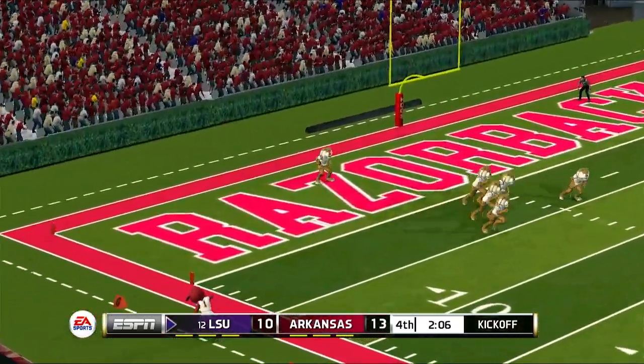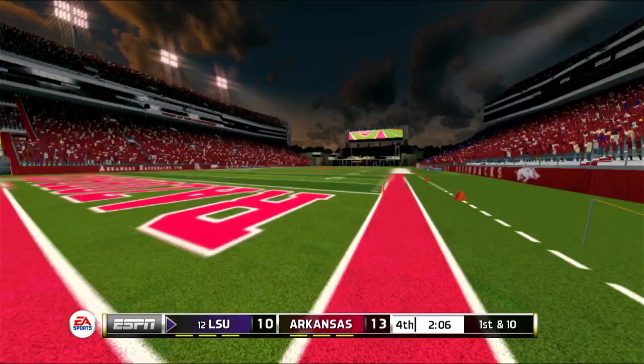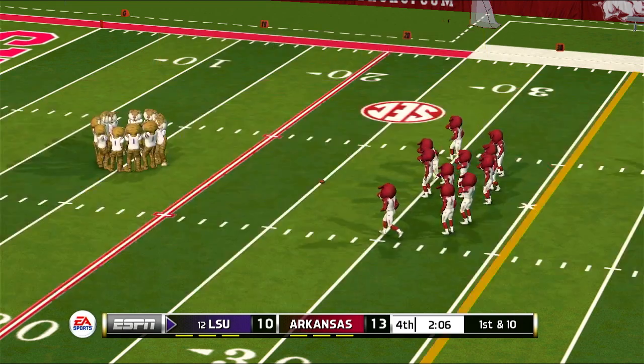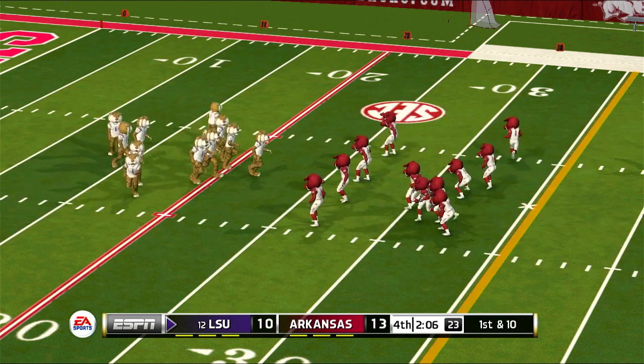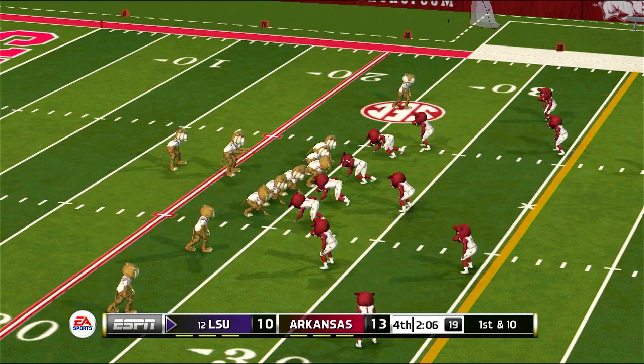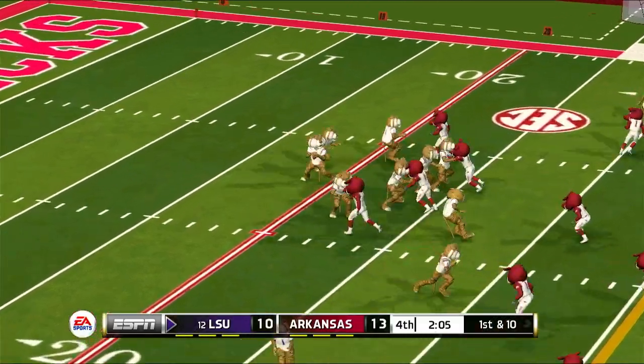Arkansas is lining up to kick this one off. And it goes into the end zone, down for a touchback. The Tigers have played poorly all day long. That really doesn't matter right now. Well, they've played sloppy. They're not going to be happy when they go back and look at the film on Monday. But with all that being said, they still have a chance to win this game. And at the end of the day, that's all that matters, trying to get that W.